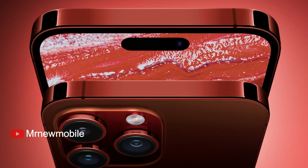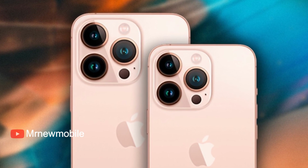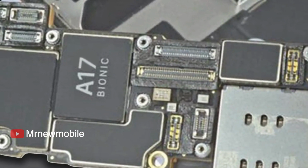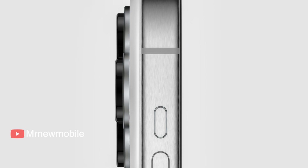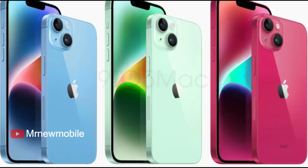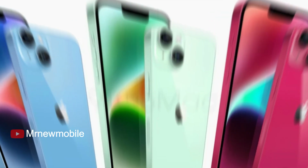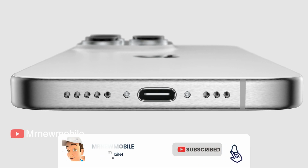More certain are the core upgrades for both models, with iPhone 15 Pro and Pro Max models getting a next-gen 3 nanometer A17 chipset, super thin bezels, upgraded UWB, and a solid-state action button that replaces the mute switch. iPhone 15 and iPhone 15 Plus models are expected to copy the iPhone 14 Pro design and use their A17 chip, while every iPhone 15 model will transition from Lightning to USB-C.